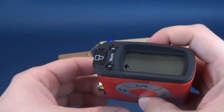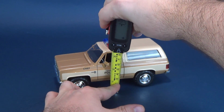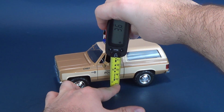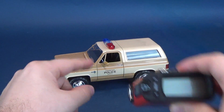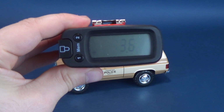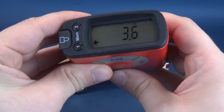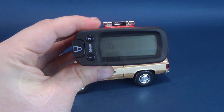And say, for the sake of argument, you guys also want to know how big this is height-wise. Well, again, I'm more than happy to oblige. The Blazer, from the bottom to the very top of its sirens, those cherries included in part of its height. And we're going to stop it right there. From the bottom to the top, you're looking at the vehicle being 3.6 inches in height. And that's, my friends, let's switch that over to centimeters, 9.3 centimeters tall.